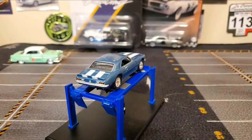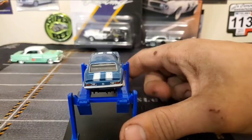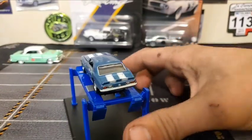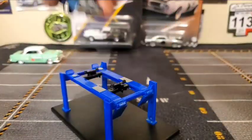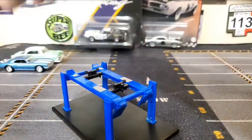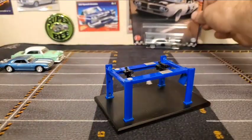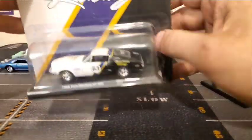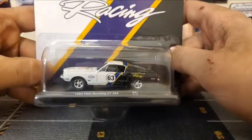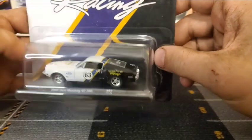Although, I do have a new Camaro to show you, but I'm going to wait until later to show that to you. So those of you who stick around to the end of the video will once again get a special little treat. So I'll get this guy parked up next to the Coca-Cola Crestline. Square lift back up. And we will get into our 68 Ford Mustang GT with the Goodyear Racing graphics on it.